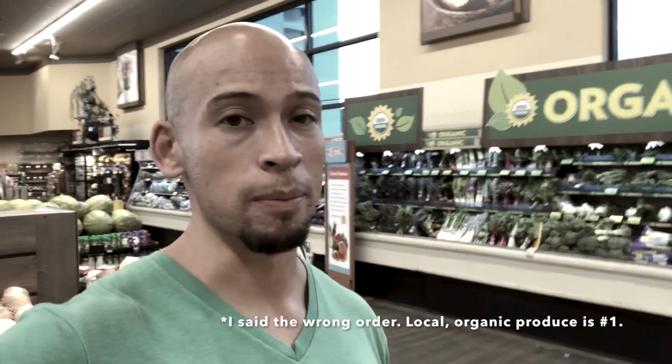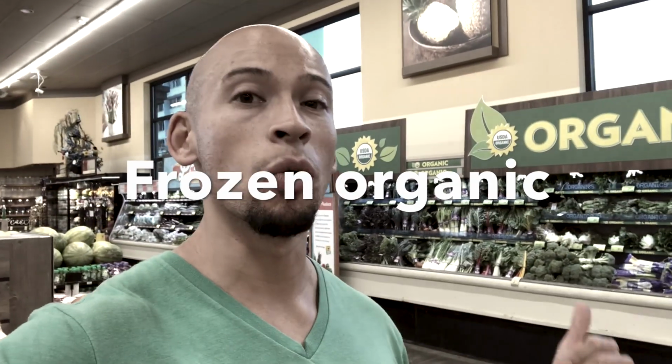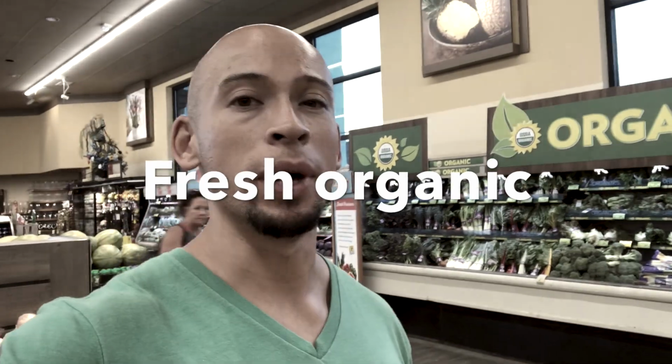Not even this organic, just because this is more overpriced. And who knows how long it's been sitting. At least with the frozen organic, you're going to get a better price. And it's often flash frozen right at the time when it's ripe and then packaged up. So first local, then local organic, then go frozen organic, then go organic, and then at that point just go for whatever's on sale.